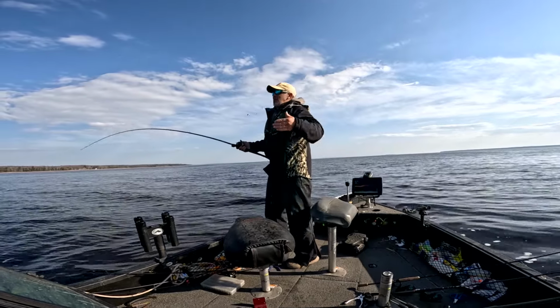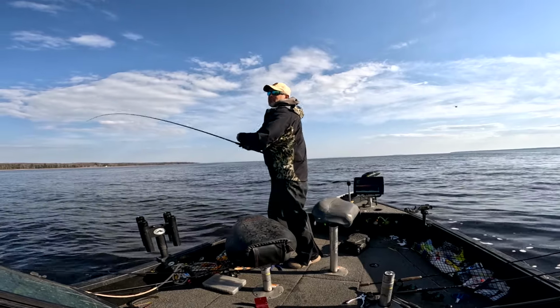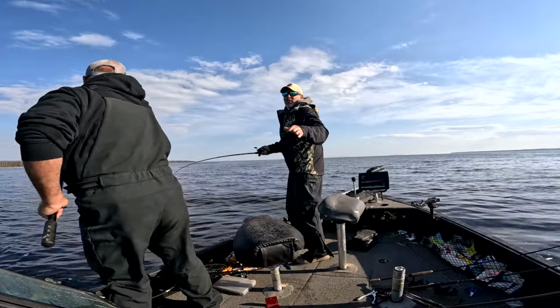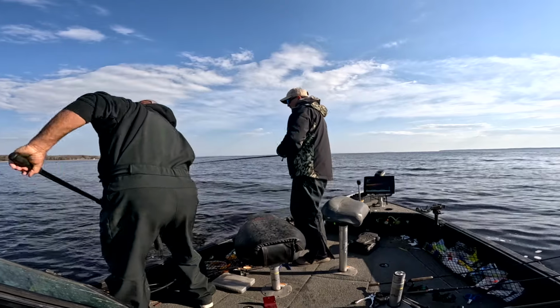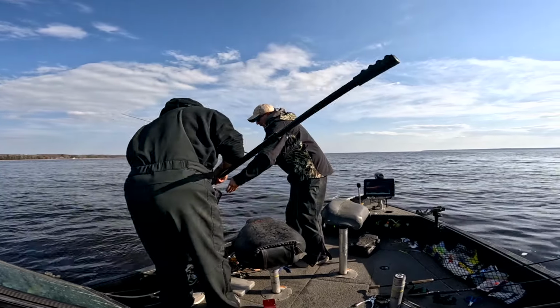But we're just working the edge. I can see the shallow and the edge, and we're not using live scope. I'm just moving along and casting here. So if you want to foul hook some carp, work the edges. Yeah, get them in the net. Beautiful job, Andy. Oh my God. A foul hooked carp.